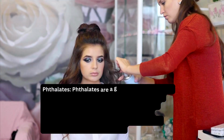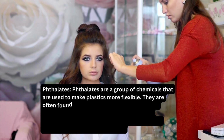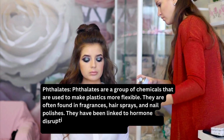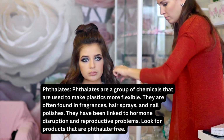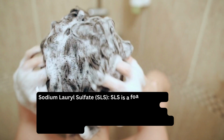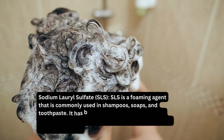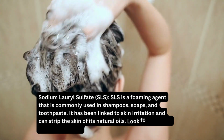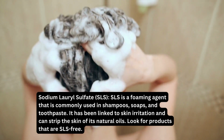Phthalates. Phthalates are a group of chemicals that are used to make plastics more flexible. They are often found in fragrances, hairsprays, and nail polishes. They have been linked to hormone disruption and reproductive problems. Look for products that are phthalate-free. Sodium lauryl sulfate, SLS. SLS is a foaming agent that is commonly used in shampoos, soaps, and toothpaste. It has been linked to skin irritation and can strip the skin of its natural oils. Look for products that are SLS-free.